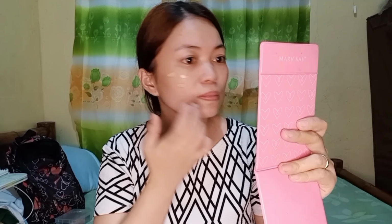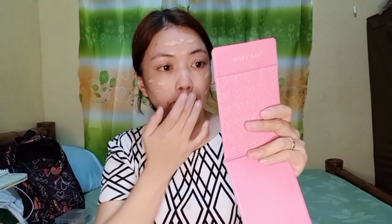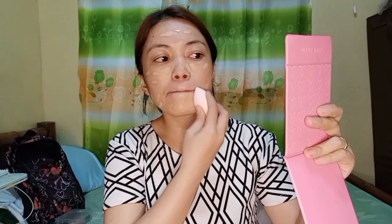So maglagay lang ako ng kaunti dito. So lagay lang ako dito. Kasi concealer na nga siya, so hindi na ako gagamit ng concealer, but maglalagay ako ng kaunti nito. So this is also a full cover concealer, so gagamitin ko lang siya dito banda. Gagamitin ko na lang yung daliri ko. Lagay ko siya.